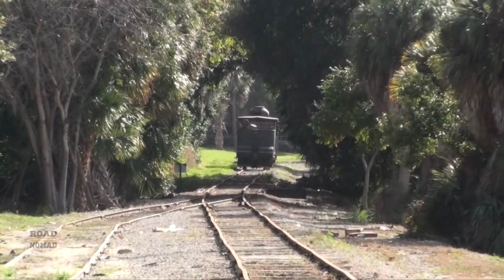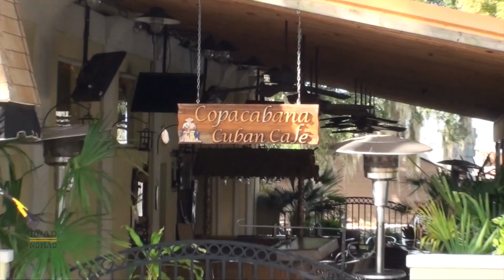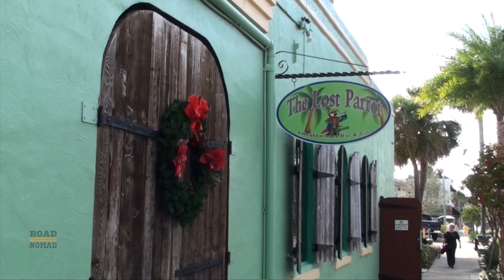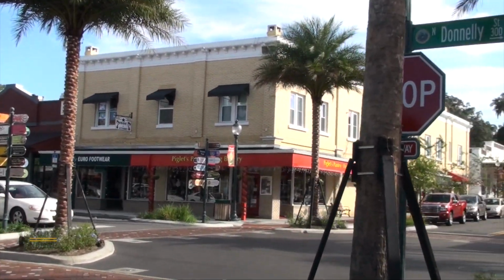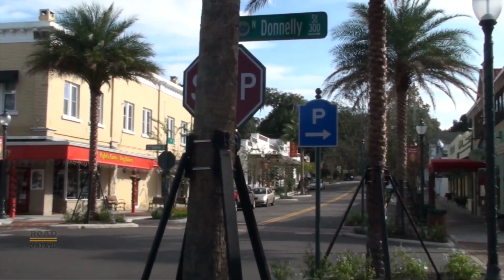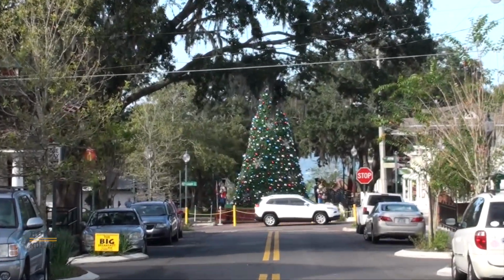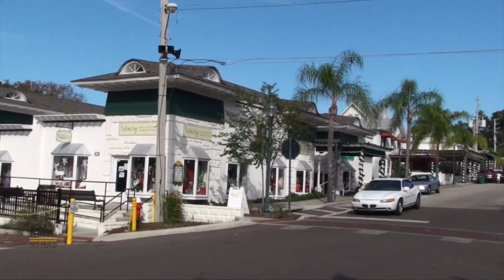Last night we wanted to eat at this Cuban place called Copacabana, but like everything else this week, it was overcrowded and understaffed. And here's where we actually ate, at the Lost Parrot. As I said, we are here during the week between Christmas and New Year's, and apparently it is the busiest time of the year with a lot of people on vacation. And I can see why people call Mount Dora Florida's most charming town.